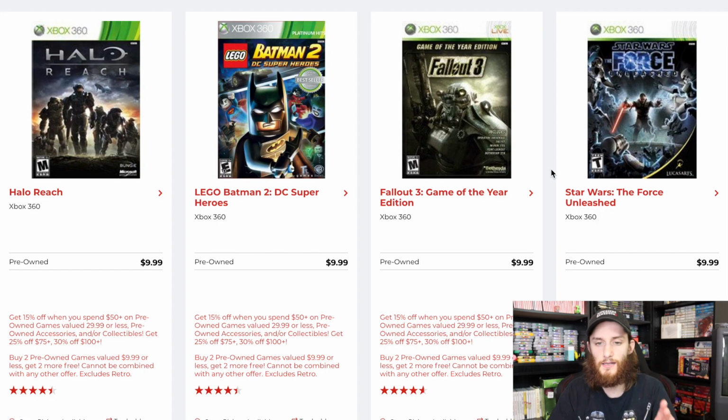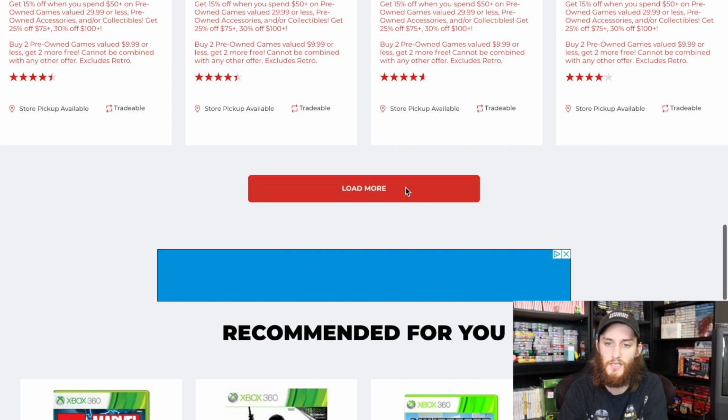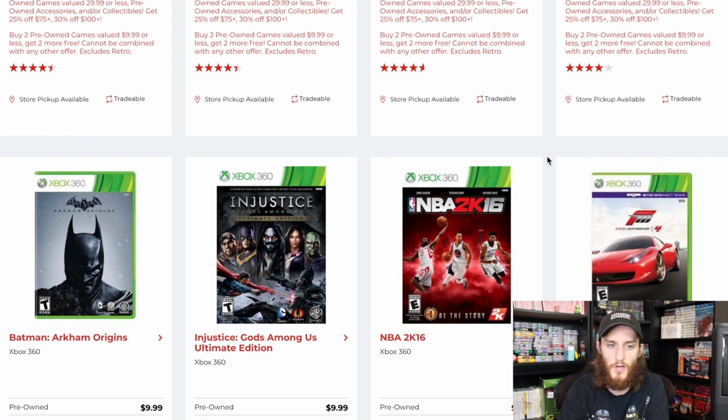Lego game we're not talking about. There's a Fallout 3 game right there. This is the Game of the Year edition, which I believe is like all of the definitive kind of edition of it. So that's probably the one you would want to pick up for this system. Then you've got an awesome Star Wars game, The Force Unleashed. Now, this came out on other systems like the PS3 and the Wii. But if you're looking to grow your Xbox 360 collection, that would be a fun one to definitely have in the collection. So let's go ahead and go down and load more.